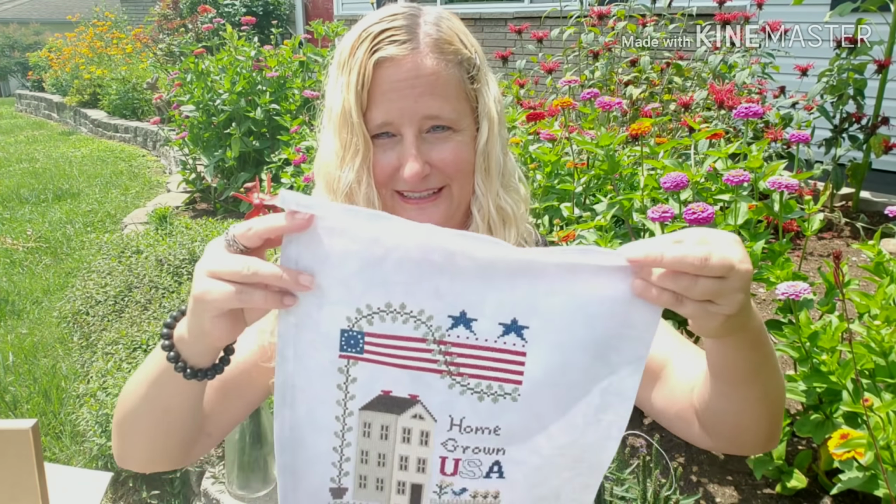And the last piece that I was working on, and I finally started, I've been wanting to stitch this piece for several years, and this is Four Seasons Cross Stitch by House Mouse Designs, and I'm stitching him. I've wanted to do this piece for so long, and I finally pulled it out, and I started him. And I'm gonna show you what that looks like.